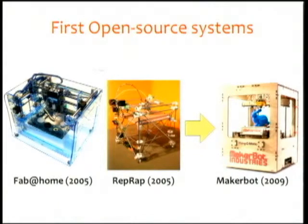But around the mid-2000s, two open source printers came out. One of them was Fab@Home, and the other one was the RepRap from the UK. These are two open source systems that came out partially in response to the fact that these printers were very expensive. We wanted to have a low-cost printer in the lab that students can experiment with using new materials, without worrying about voiding warranties. And so we created these systems and open sourced them. A lot of people started building these.